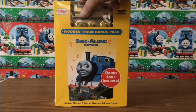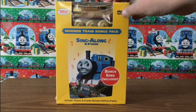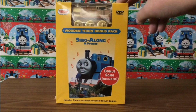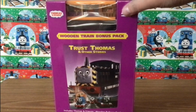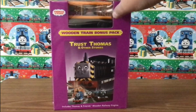That's exactly why I bought it. Actually, funny story, when I bought this, what was advertised was a Ben, but somehow I ended up getting a gold Thomas with it. So, yeah, steal, huh? Here is Trust Thomas, but if you look up there, it looks like it might be a zoo car. I've actually not seen that, so that's exactly why I picked it up.